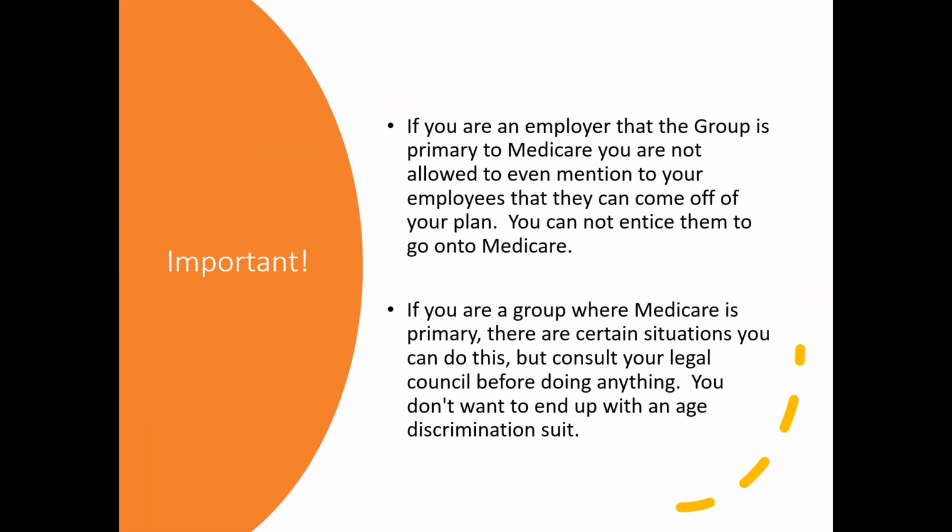But if you're a group where Medicare is secondary, so you're less than 20, there are certain situations you can do this, but I always suggest you consult your legal counsel before you do anything. You don't want to end up with an age discrimination suit.